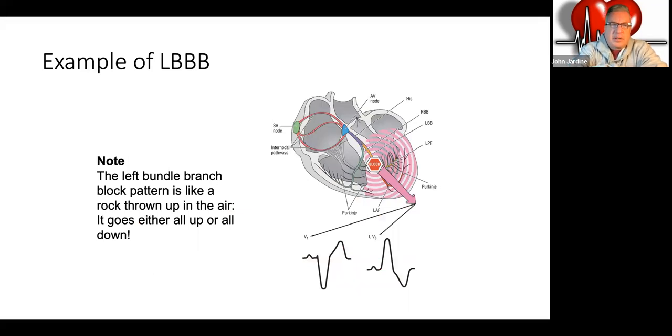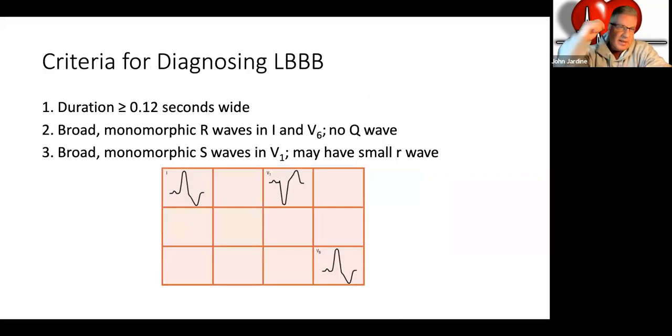Left bundle now, if you block the left side, the example they give here is like a rock thrown up in the air. It's either all up or all down. And you can see in V1, it's all down. In 1 and V6, it's all up. So the waves look something like this.